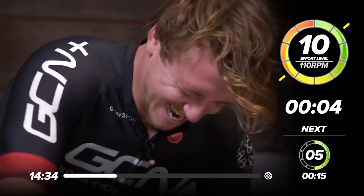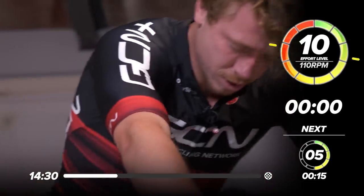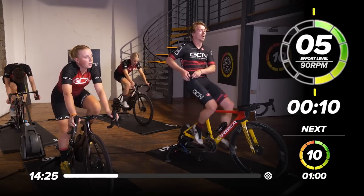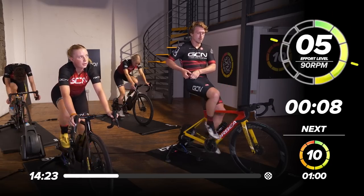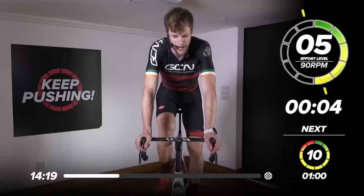Last 5 seconds. 3, 2, 1, and ease up. Okay, 15 seconds easy, then we're straight back on it. 5 out of 10, keep the legs turning. There's some freewheeling back there, keep those legs moving. 1 minute full gas, and then we're gonna have some proper rest.